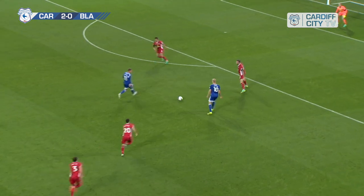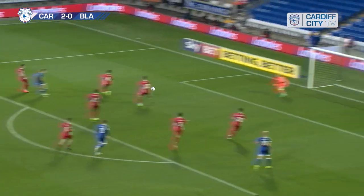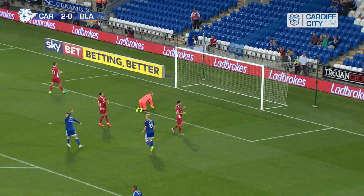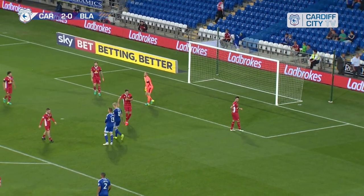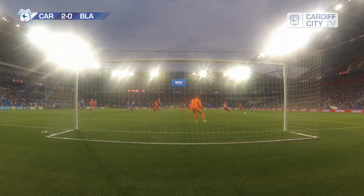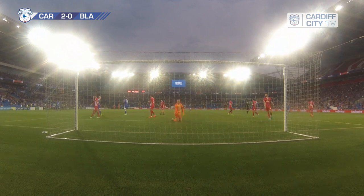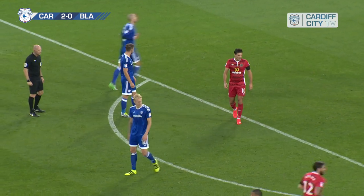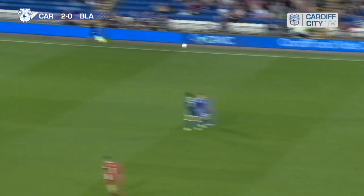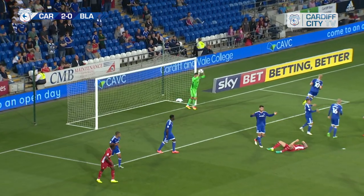Peltier coming forward towards the edge of the area. Infield to Pilkington. He helps it on, finding Rawls, he tries the shot, and that takes a deflection just past the post for a corner. Now that time it wasn't Duffy, just ricocheted off Jason Lowe. Cardiff a little bit slow to move the ball between the feet then, because they had a clear shooting opportunity on the left-hand side, top of the area. And he comes right-footed into the area, headed high into the air.